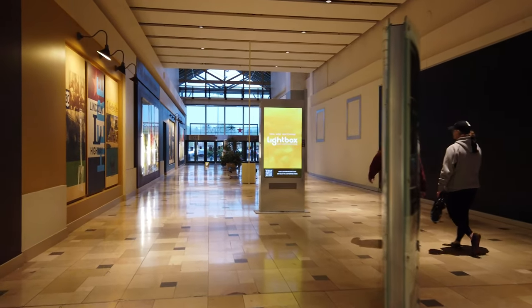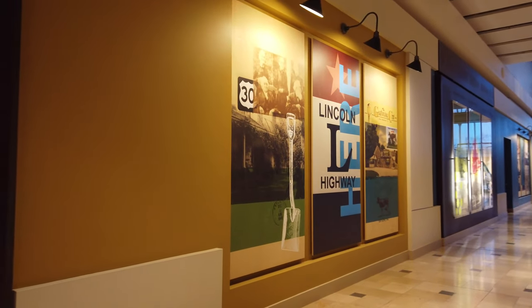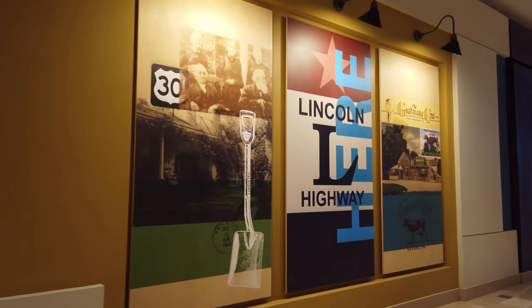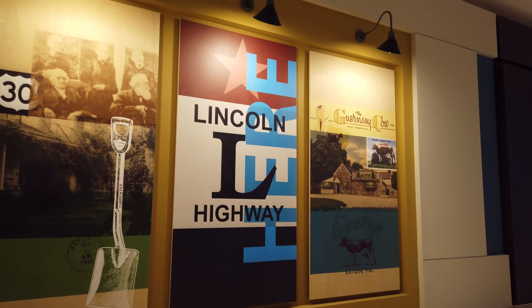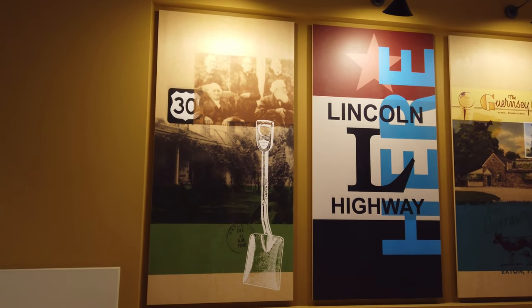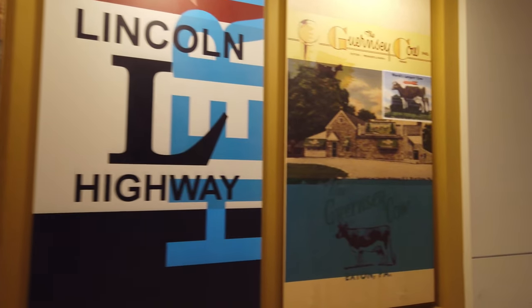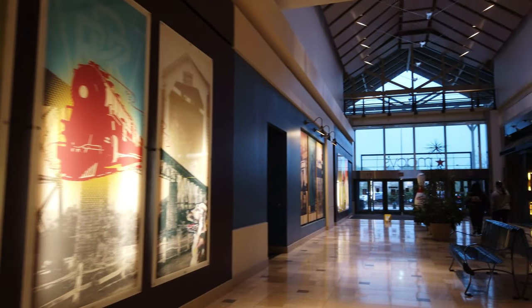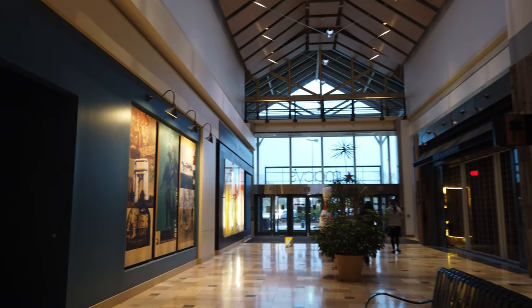Oh yeah, here's the Lincoln Highway one up here. This is like one of my favorites. I'm gonna stand back here to try and get it all in. That's cool. And then I like the railway one here too. This is nice. This is quite cool.